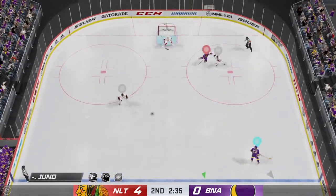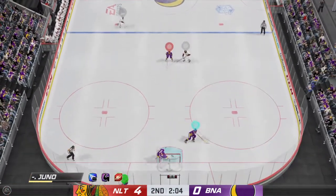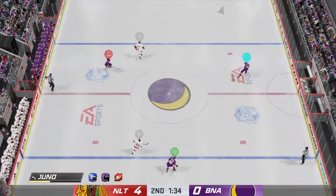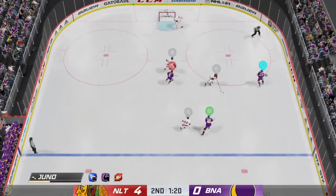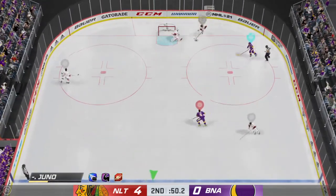Chicago's got the puck in their own end. And sends it just out of reach. Vancouver's gained possession along the boards. Works it across to Ristolainen. The Banner Baggers carry it along the wall. Makes the save. Huge steal in his own end.